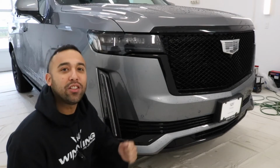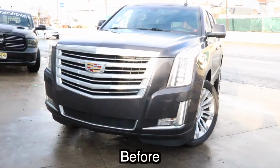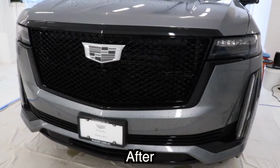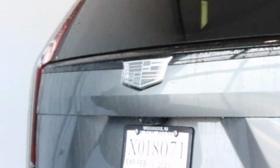I think they did a great job with the grille, and it fits this car very well. Check out its predecessor's grille, and then check out this grille. It's a big change, but they still have the long fogs and the long taillights.